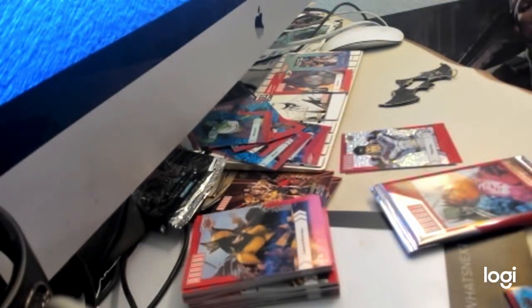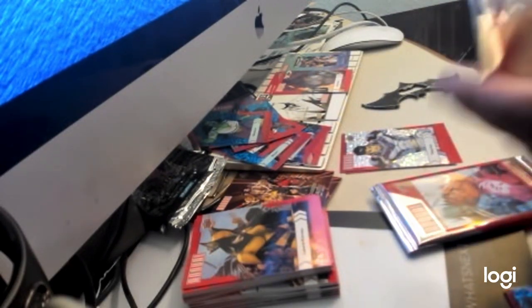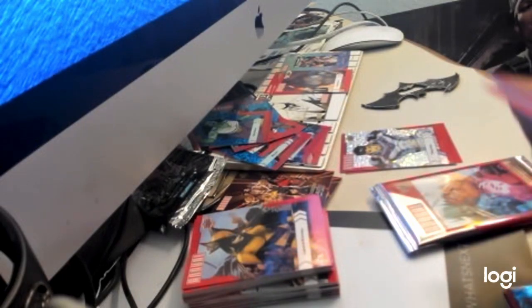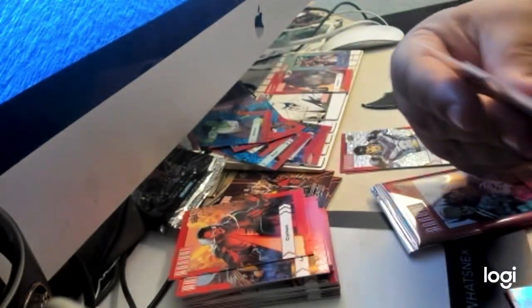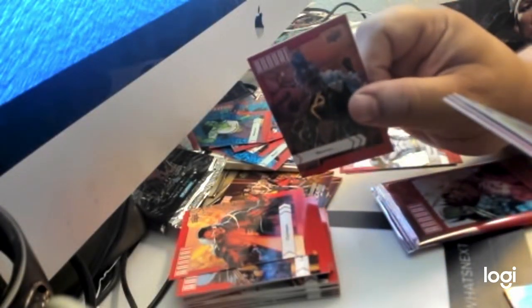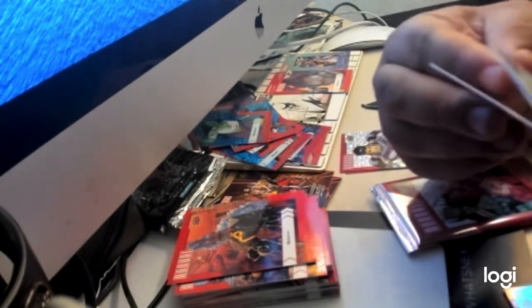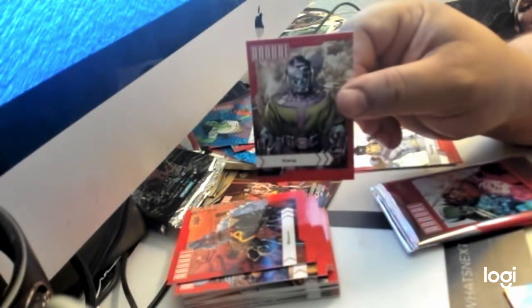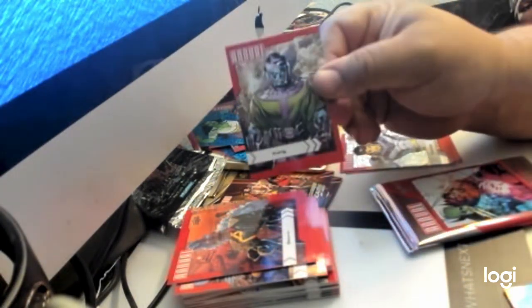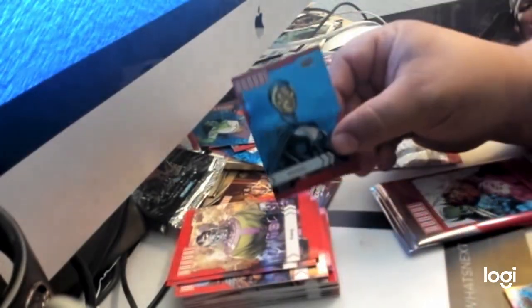Next pack. Cyclops. Storm. The two leaders of the X-Men. Who's the better leader? I don't know. Probably Cable. I think Cable's the best leader. Probably the best leader of the Marvel Universe from the future. King is a good base card to have.